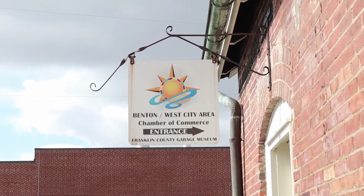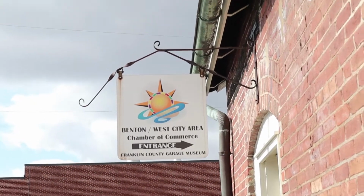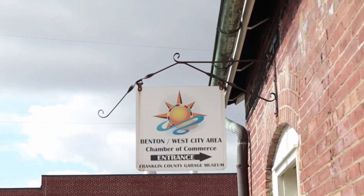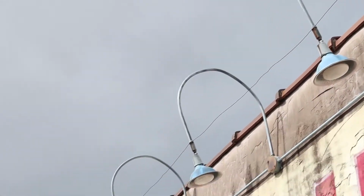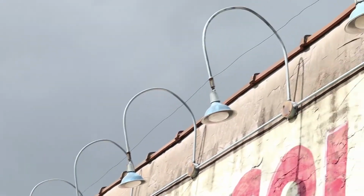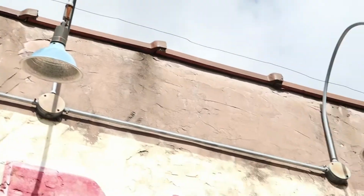The museum is actually housed in connection with the local Chamber of Commerce. This is really neat looking at those old school lights. You don't see light fixtures like that too often anymore. Anywhere.